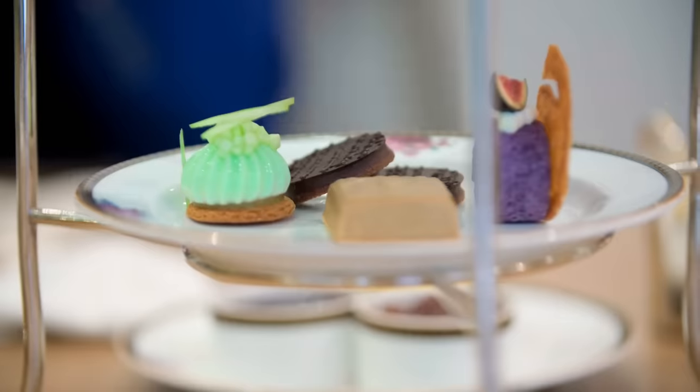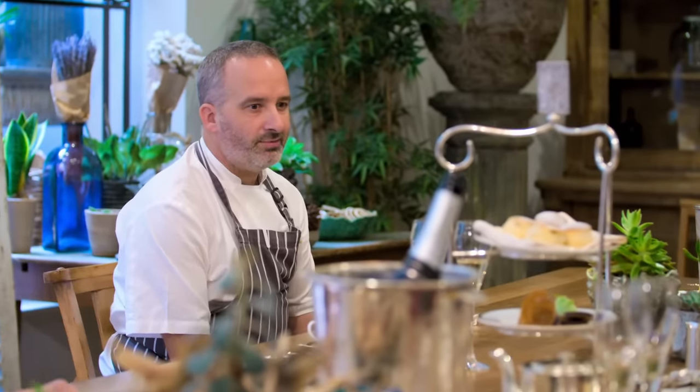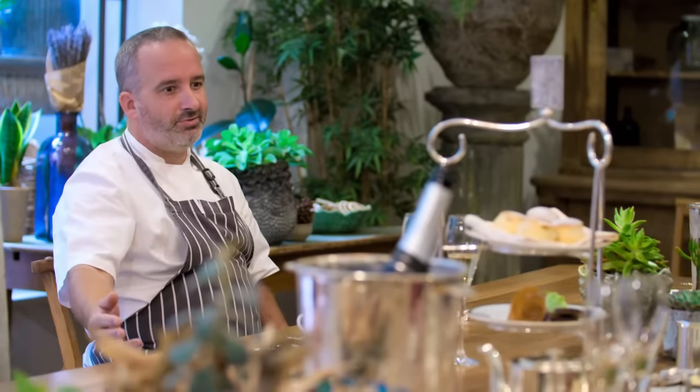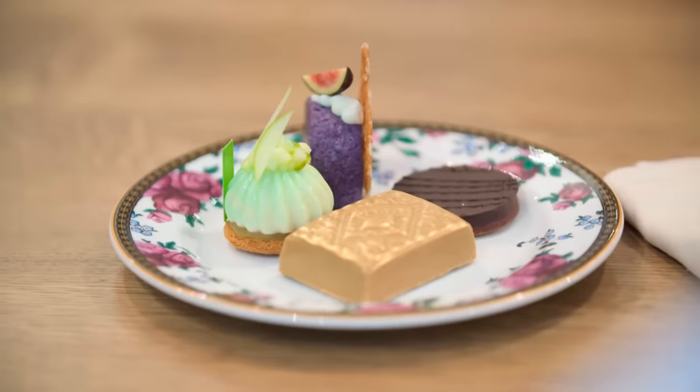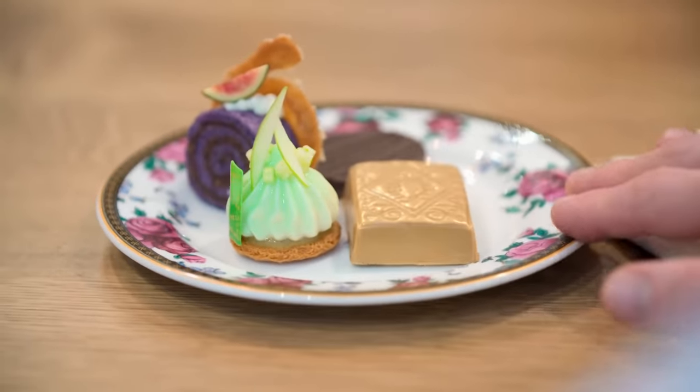What have we got? So the theme, obviously, is British. So we thought of the idea of playing on the British biscuit. So we've decided from a range of X amount of biscuits, we've got it down to four. The chocolate digestive, the ice gem, the fig roll, and finally the custard cream.